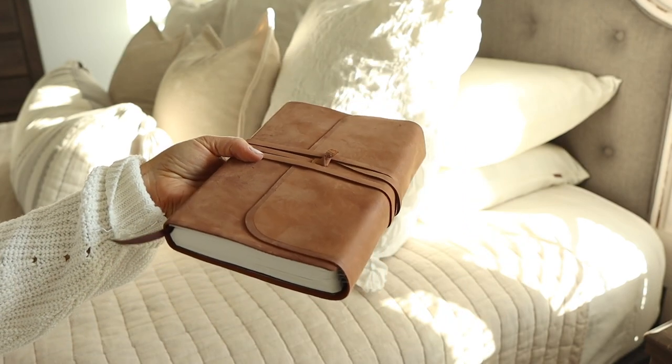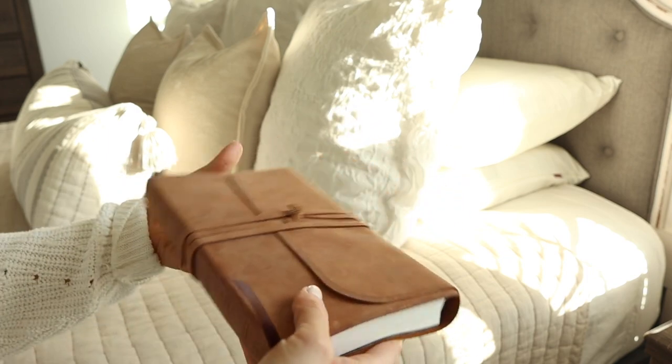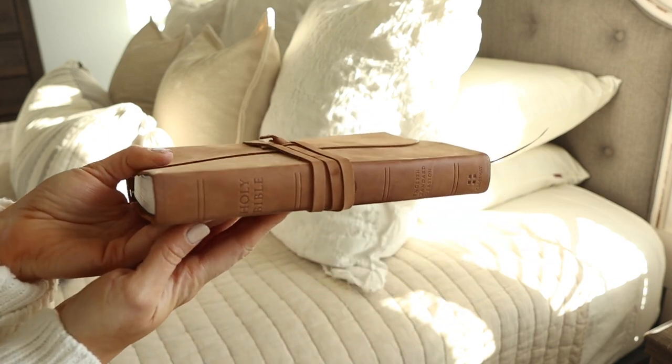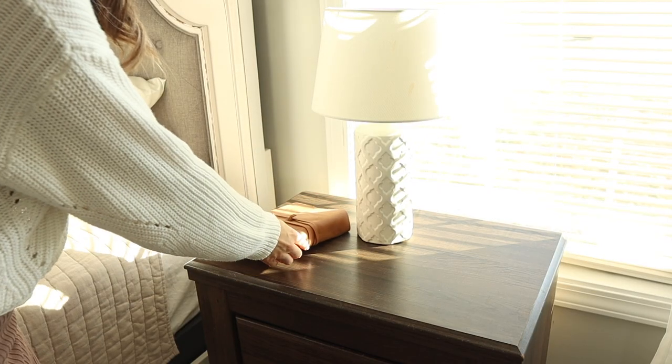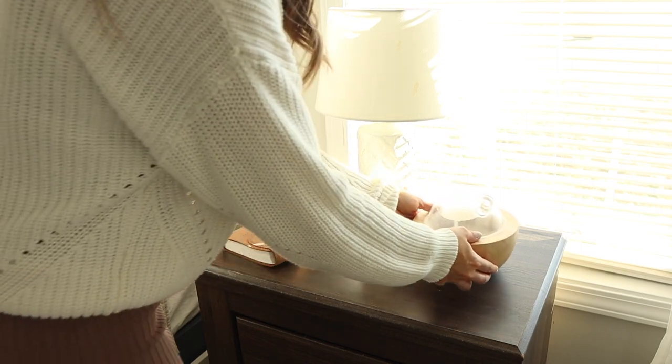I also have my Bible. I love this one. It's a plain Bible. I believe it's the NIV version, and I really love it. I love the leather binding on it, so I can link it below as well.